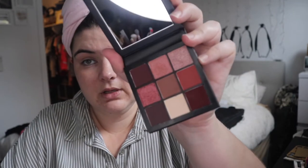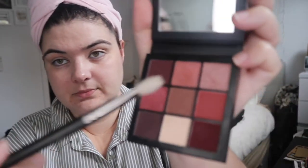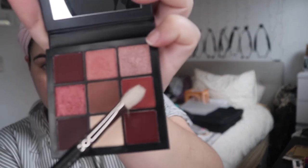I'm going with the Huda Beauty Mauve Obsessions today. And I think I'll just do a purple, a mauve look. There's no names on these shadows, so let's do the Instagram style. This one.